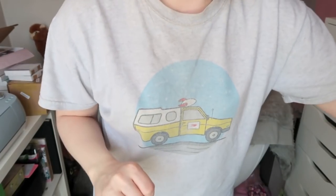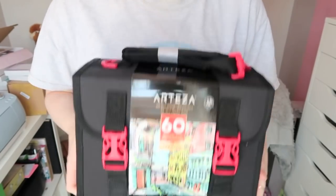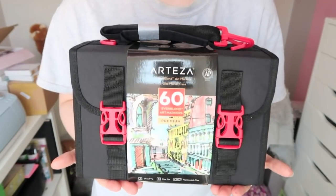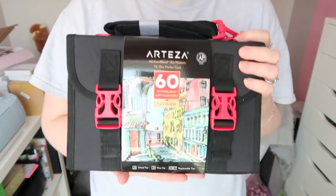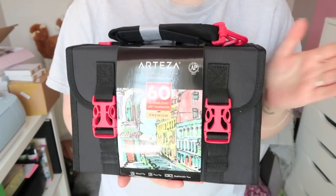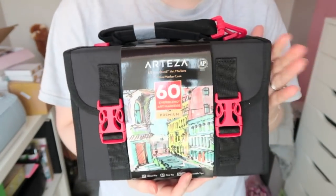So I also wanted to show you guys some new art supplies that I got sent this week. ARTEZA have been amazing and sent me these so that I can make some more videos for you guys. We're going to be creating a lot more artwork in the very near future. And these, how stunning is this kit? I can't wait to open it later on this week.